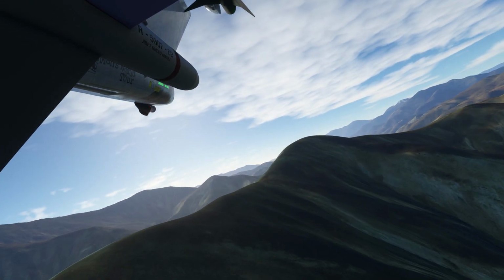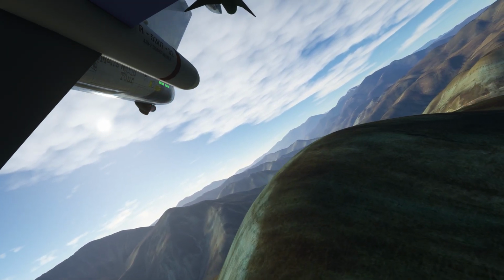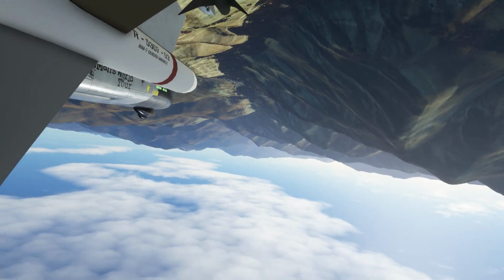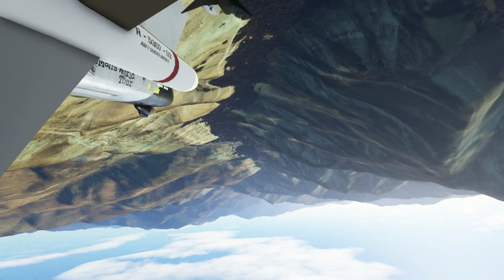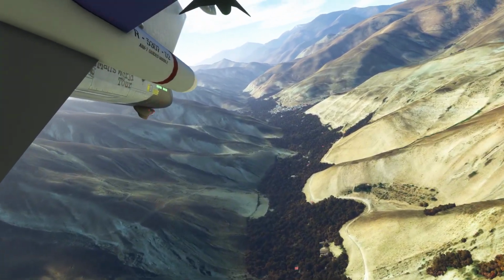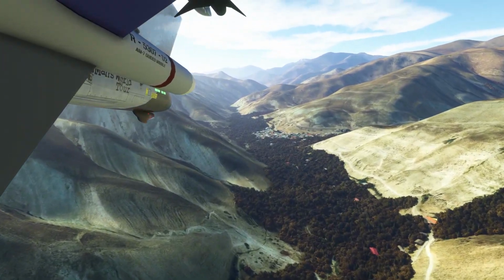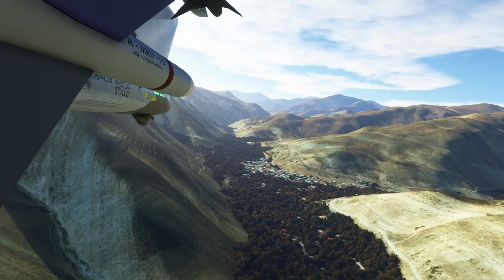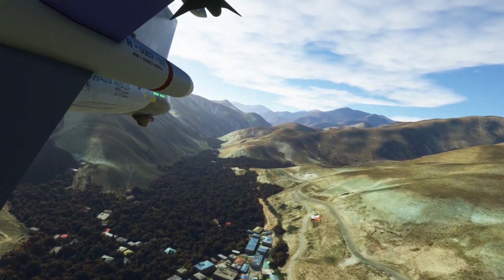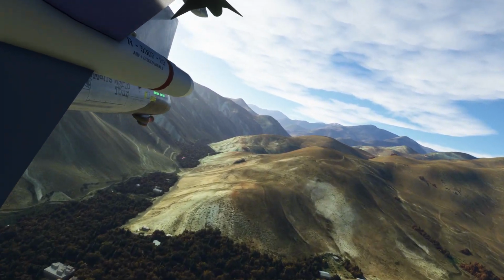Doing 300 knots at the moment. A bit of buffeting from the ridges. Nice valley down there. Wow, I can see this becoming a Top Gun Maverick run. It'd be great if you've got a mate with the SU-57 to chase him through here, and vice versa.